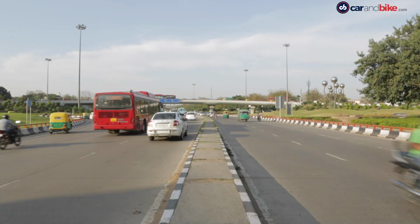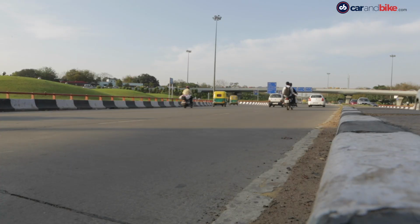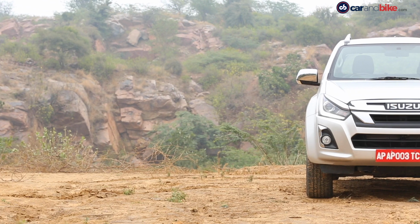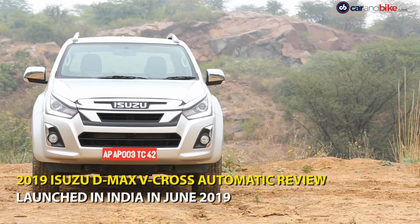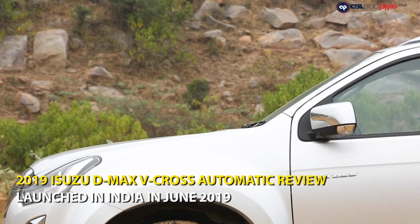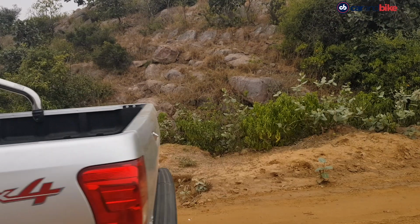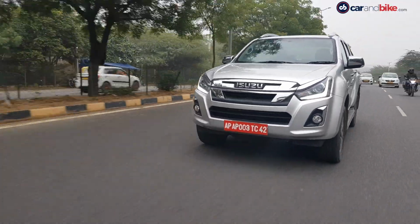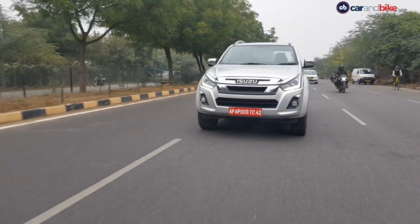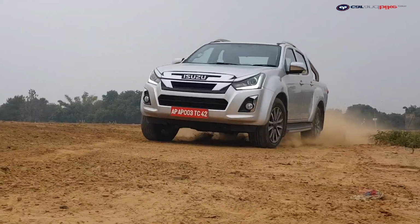There are days when we want to break through the monotony of our daily life and do something exhilarating. A drive, a road trip, even a review for that matter makes things so much better because you are behind the wheel and having fun, aren't you? And that's what we did a couple of months before the lockdown. The 2019 Isuzu D-Max V-Cross pickup found its way into our garage, and so we decided to have our share of fun taking it out on the road and off it too.